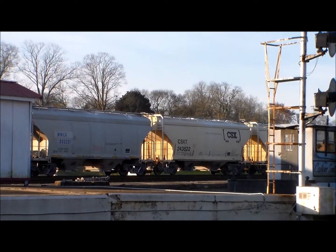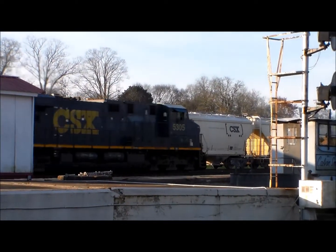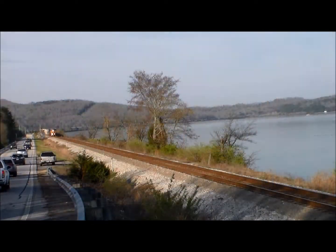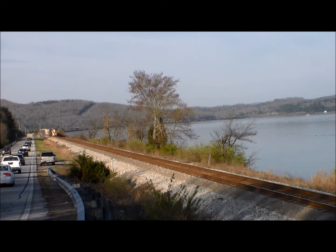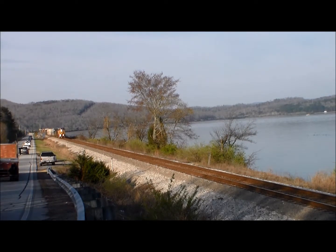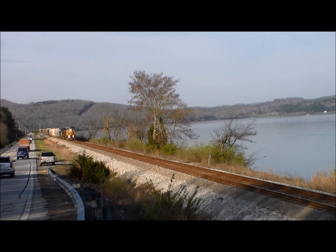Our first train of the day is the CSX northbound intermodal heading to Stevenson, Alabama. After the CSX train has passed, we decided to head east, or south, depending on the railroad, to Nickajack Lake, which is a beautiful countryside with beautiful vistas for photography. Here we catch a Norfolk Southern train as it heads east to Chattanooga with CSX power in the lead.